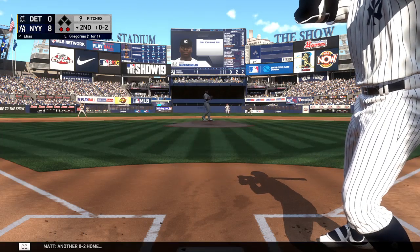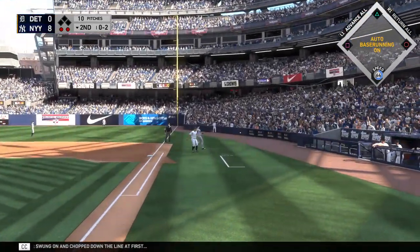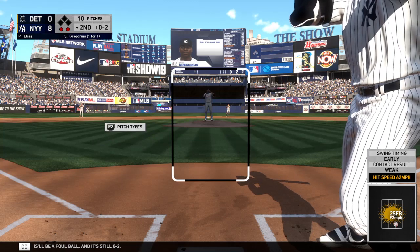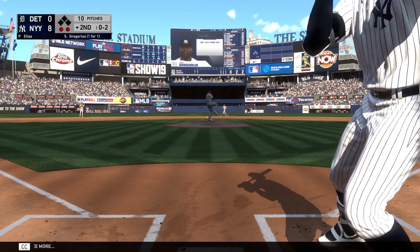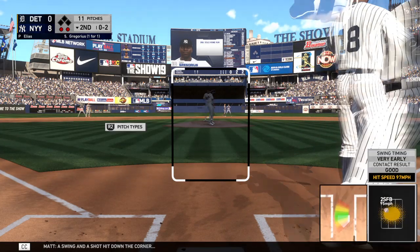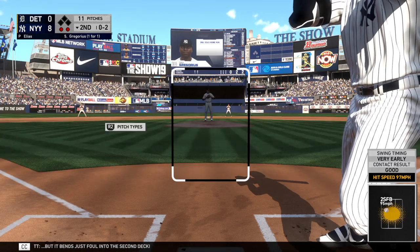Another 0-2 home. Swung on and chopped down the line at first. But this will be a foul ball, and it's still 0-2. The 0-2 once more. A swing and a shot hit down the corner, but it bends just foul into the second deck.